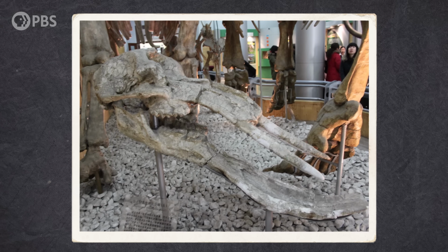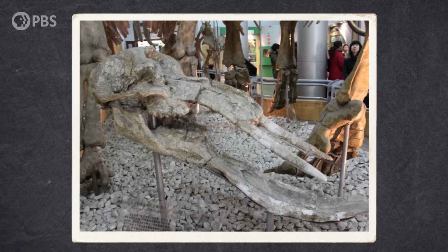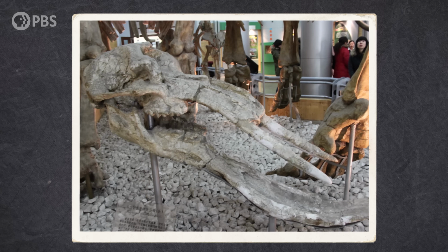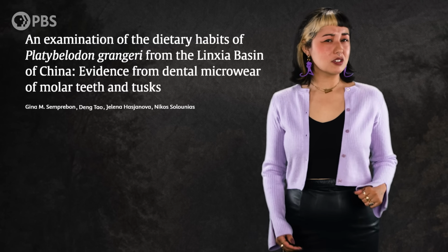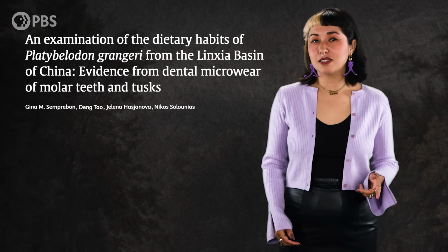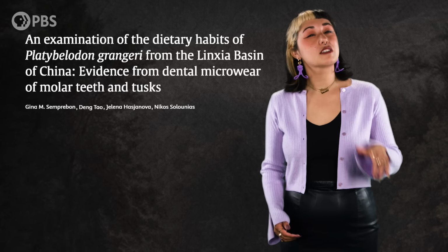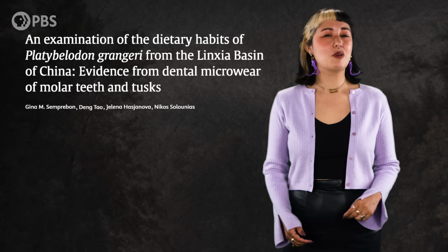So on shape alone, scientists made assumptions about what these scoop-faced, flat-toothed mammals ate. But it turns out that didn't paint the full picture. In one study, a closer look at their teeth using microwear analysis to examine the tiny scratches and patterns left behind revealed that their diet was a lot more varied than what we first thought.